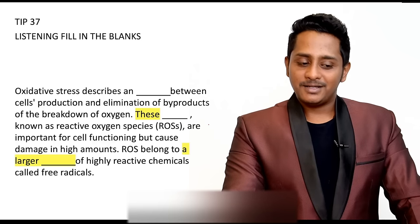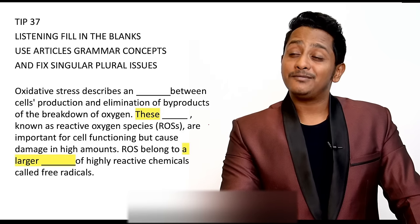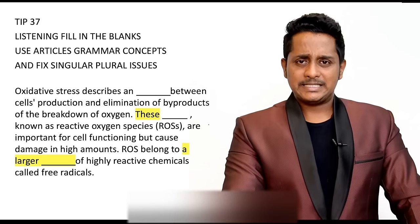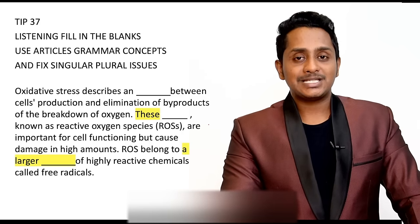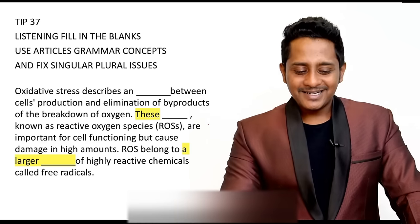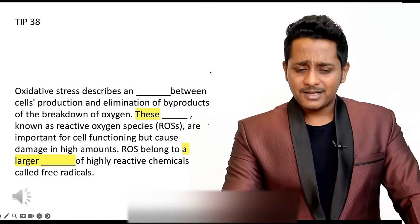Now, tip number 37, listening, fill in the blanks. Nakul, this listening, fill in the blanks is a problem for me. Sometimes they say context. Yes, is there or not, Nakul? Use article concept, correct? You can use the article concepts and, you know, get the marks.